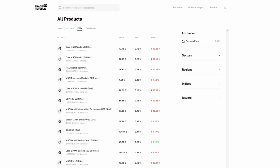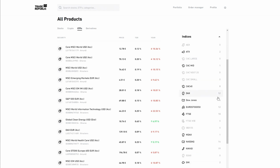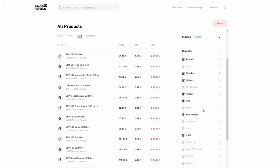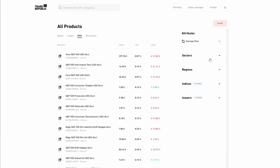So for example, we can specify that we're looking for an S&P 500 index fund that's offered by iShares, and we'll be shown all of the results which match that criteria. If you minimize the filter boxes, you'll be able to see how many filters you currently have on. Trade Republic has also included the total expense ratio, or TER, of each ETF, which is really handy for knowing how much it's going to cost you to own a particular ETF. Other information shown includes the share price of the ETF and the yearly performance of the ETF. Check out my beginner's guide to ETFs for more detailed information on ETFs.